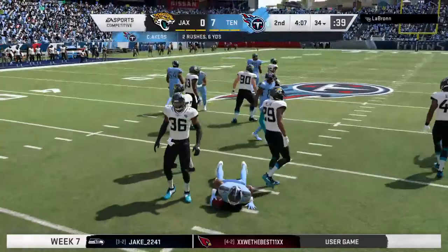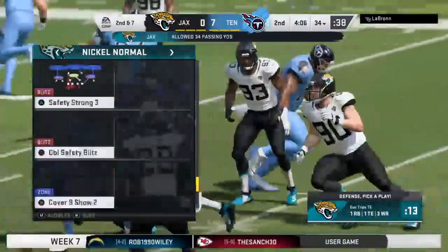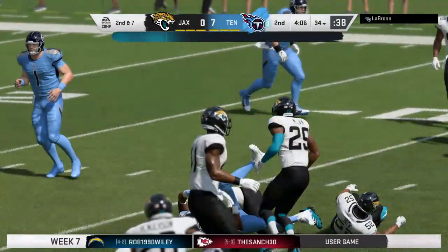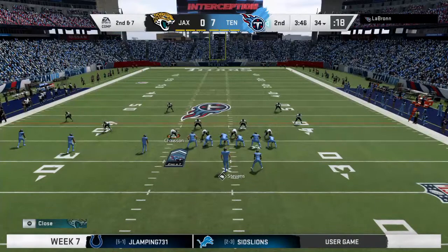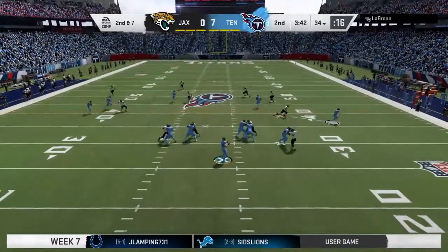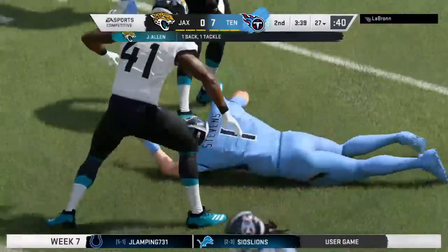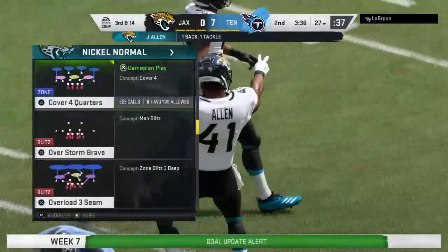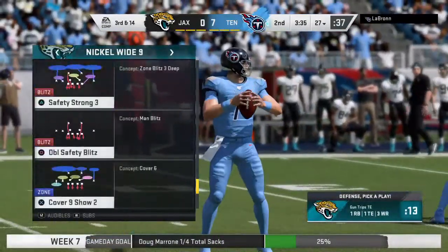A first down run, good for about 3. 3 yards on the pickup there, and it'll be 2nd down. Here's 2nd and 7. Looking to throw. Stevens. Nowhere to escape, and he goes down. Josh Allen just would not be denied. That's a loss of 7.